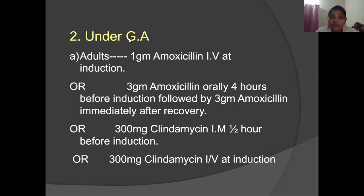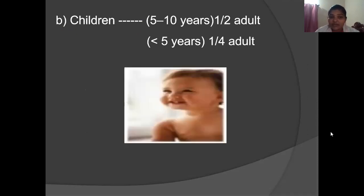If we are going to operate on the patient under GA, in adults, 1 gram of amoxicillin intravenously at induction, or 300 milligram of clindamycin IV at induction, and 300 milligram of clindamycin IM half an hour before induction, and 3 gram of amoxicillin orally 4 hours before induction, followed by 3 gram of amoxicillin immediately after recovery.